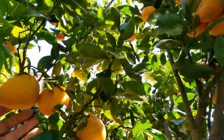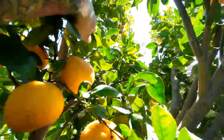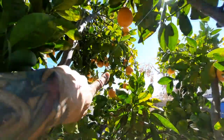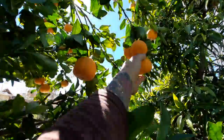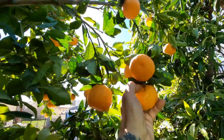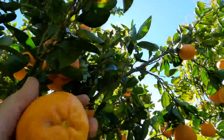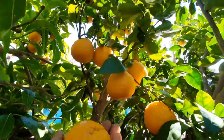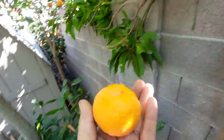Just huge clusters of fruit. And this is another example too where most of the fruit is actually going over into the neighbor's yard. You can see that this fruit tree is literally sagging in its own weight of mandarins. So these guys are very, very easy to grow.